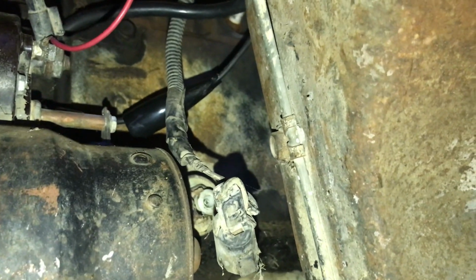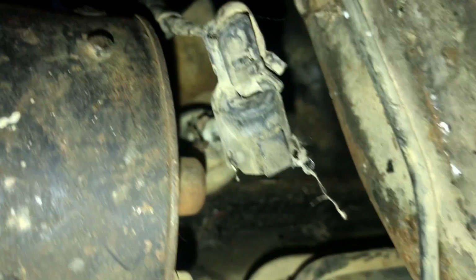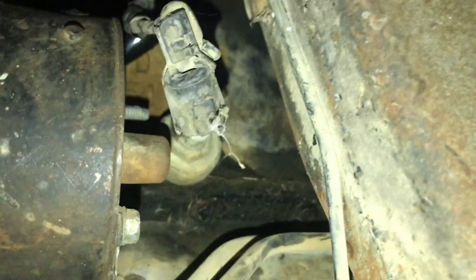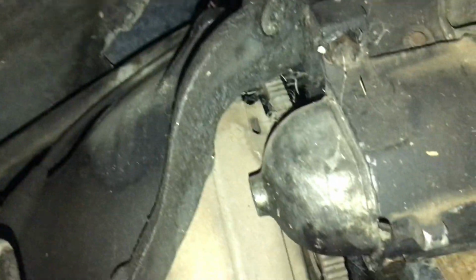There's some wires hanging down there. I wonder what those go to. Probably up in there. I don't know. So we're going to try a little bit longer, I guess. If we can't get anywhere, then I'm going to just call it.